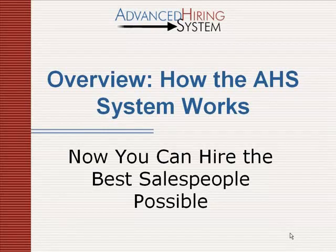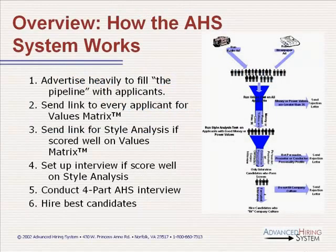You'll find as you use the system, it will help make your sales hiring easy and more effective. And although there's no such thing as a perfect sales hiring system because we can't predict the personal things that happen in people's lives, it will go a long way to making your sales hiring work more effectively. In fact, over time, you will see a 200% improvement in your sales hiring effectiveness, and we guarantee that.